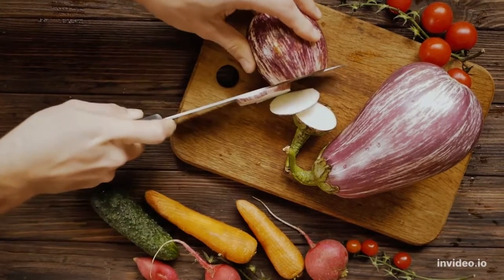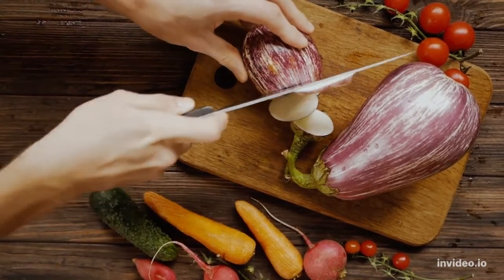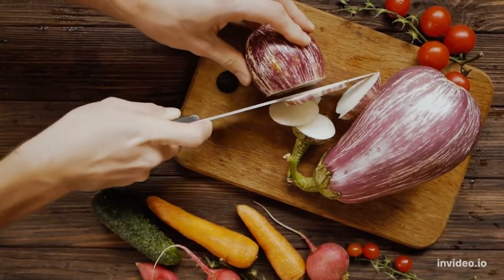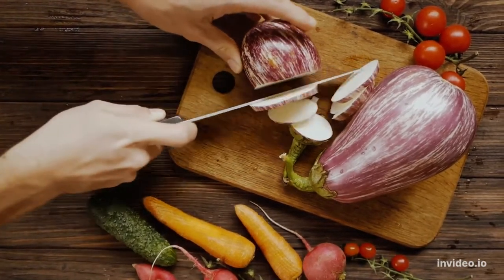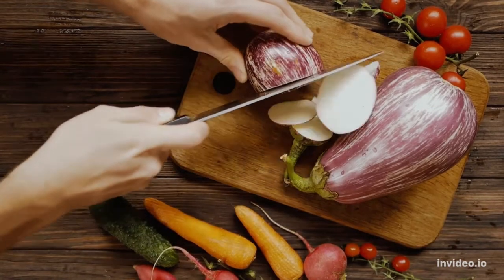Place rounds in a single layer on paper towels after removing from skillet, then place in a single layer on a lightly greased cookie sheet. Bake in a 325 oven.